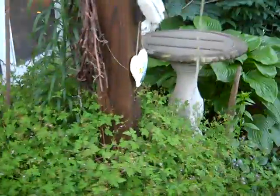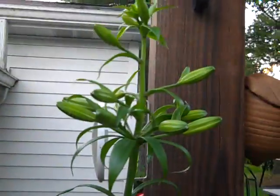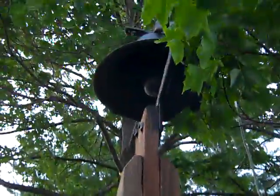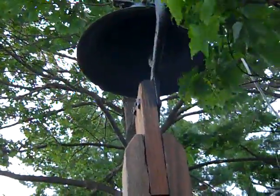Okay, talk about this area here. Oh, look at this one. This is going to bloom. That's that Madonna lily. It's real big, the kind that you get from the florist. Smells wonderful. Tell them about the bell. The bell up there is my grandfather's bell, from down at the farm. That's the Giffen dinner bell.